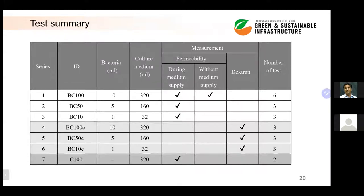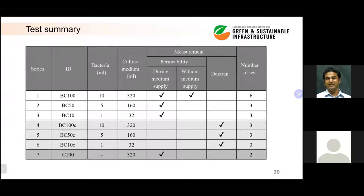For the test series, the fourth, the fifth and the sixth are just a duplicate of the first three tests. We just use those to measure the dextran, not for the permeability test. And of course, the last test series is just the reference test, where we have the soil and the culture medium alone without any bacteria. We need that so that we can confirm any permeability reduction is from the effects of the bacteria.